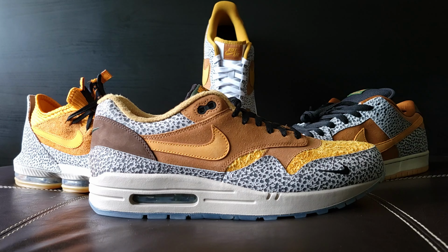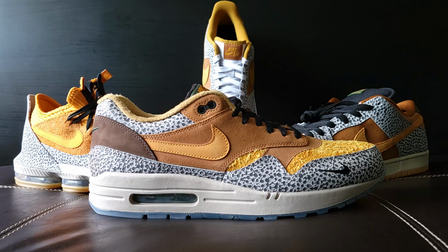But I do plan to go back and just go ahead and cop a pair. Probably the original carrot colorway. I won't even really mess with the Safari colorway, especially like I said, resale is crazy. And they probably will retro again in a few years. I hope so. But yeah, man, I'm thankful that Tinker created the Air Safari in '87 and the Air Max 1 in '87, and that it became the best of both worlds in '03.